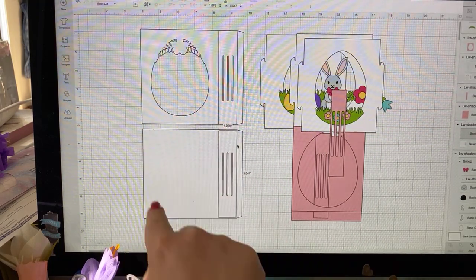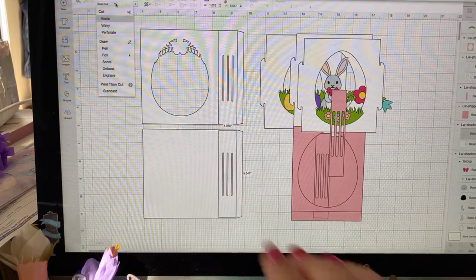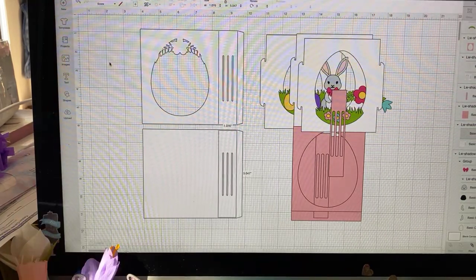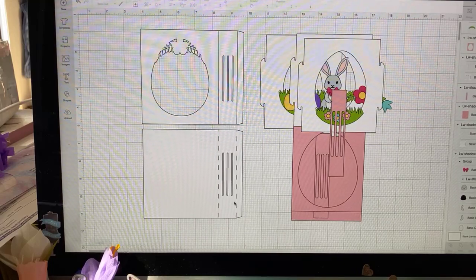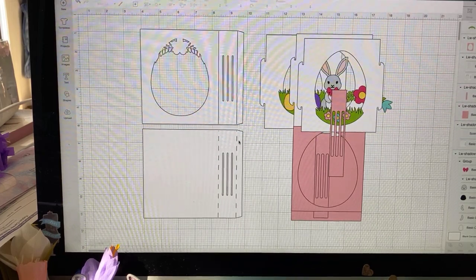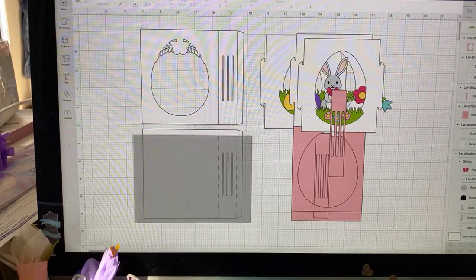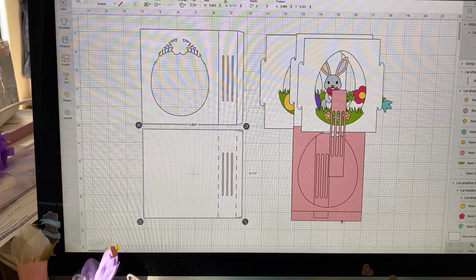You will see that my box is around here. Now I'm going to go up to Operation, right up here, and I'm going to choose Score. Okay, now when you hit return, you'll see there are your score lines. You still need to attach, so you're going to select this and you're going to hit attach, okay?